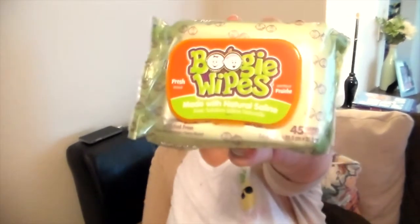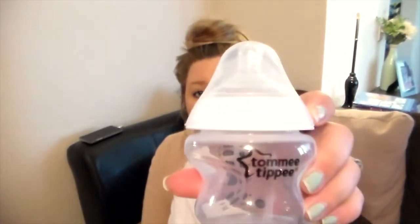I also have boogie wipes. I can't imagine he will need these as soon as he's born, but again, you never know. If he sneezes and got a big booger coming out, I'm gonna clean it up. The other thing I did bring is a bottle, just one.